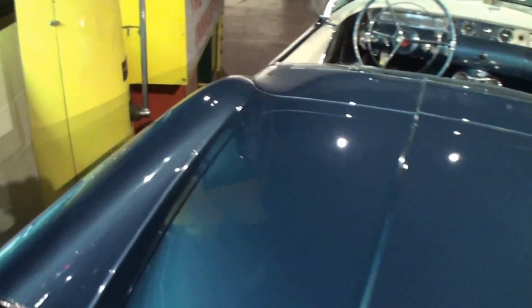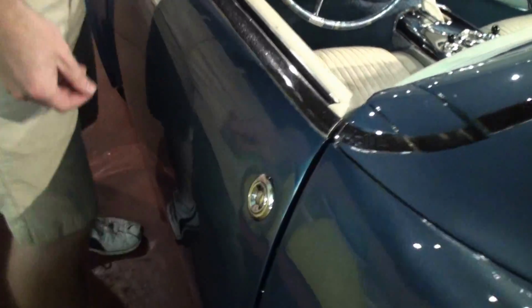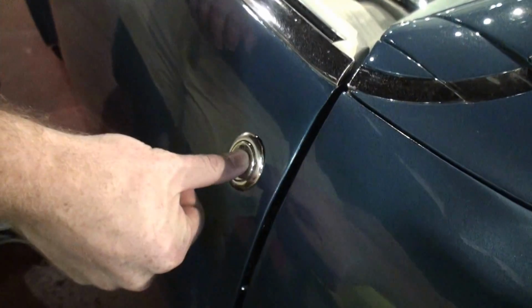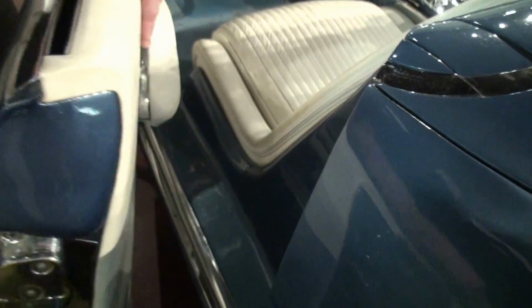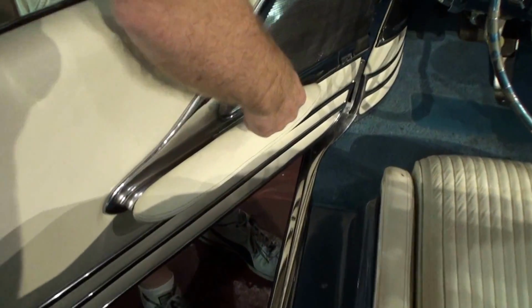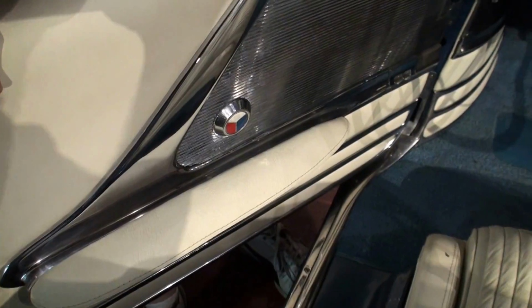I was sadly focused on making sure that was closed. They're push-button door handles, and it's kind of tight through here. But yeah, it gives it a nice streamlined look with no handle. So you just push the lock in to pull the door out, and then when you're inside the car getting out, you actually push in on this Buick emblem, and that opens the door to get back out.